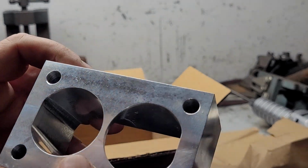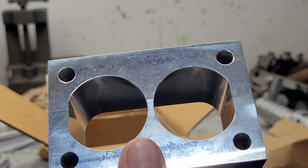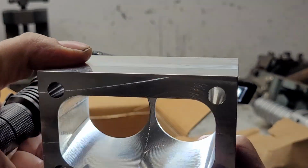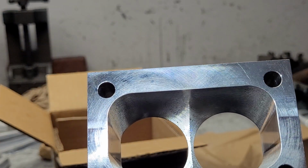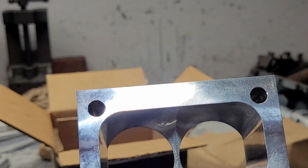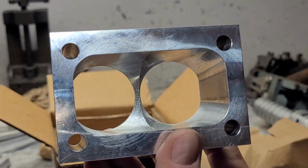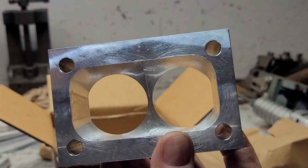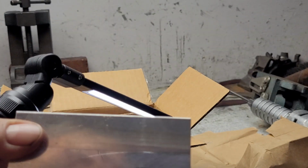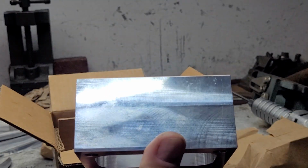Wow. Put a little light on this. He made us a little 2-inch spacer too. Now this is a little bit different design. If you notice, they're not completely round. This doesn't have a venturi to it. The other one has venturi to it. His machine does gorgeous work. Gorgeous.